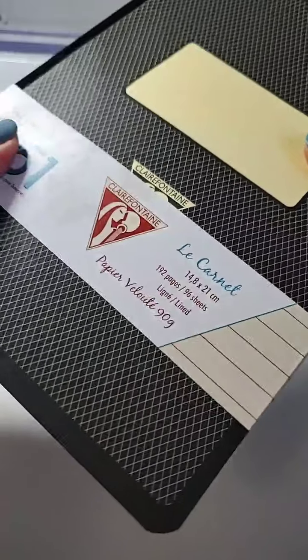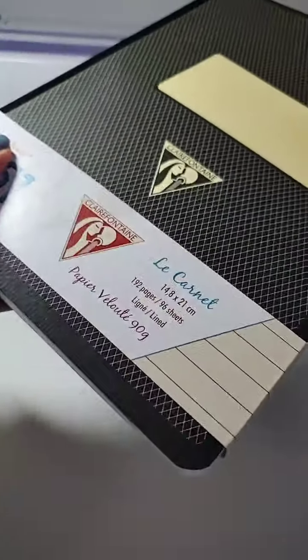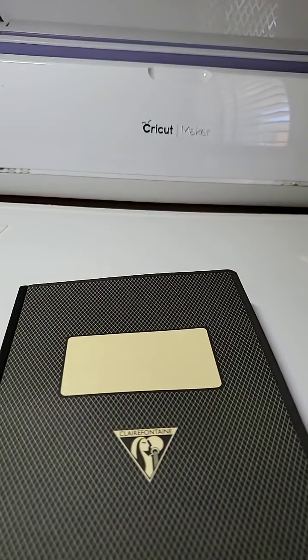I'm going to go ahead and show it to you. It has 96 sheets of 90-gram paper that is very smooth. So if you like to use a fountain pen, it will write really well on here. All right, there it goes. So here's the journal, and there's the paper, super smooth. And I can go ahead and demonstrate with the fountain pen.